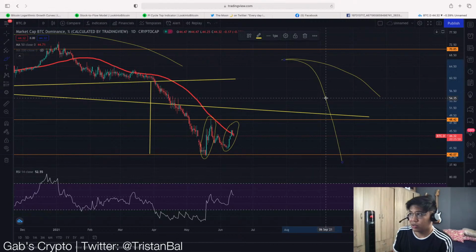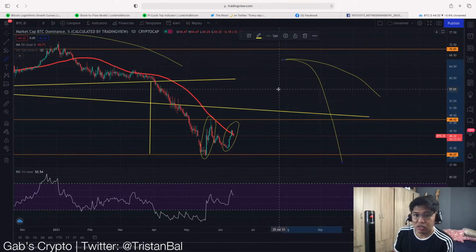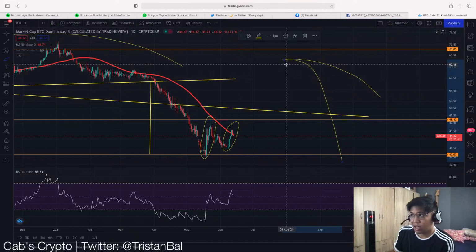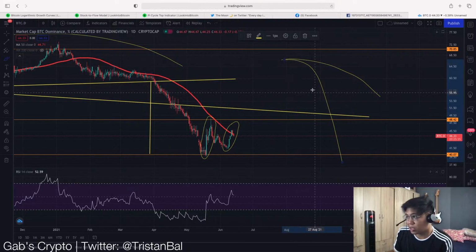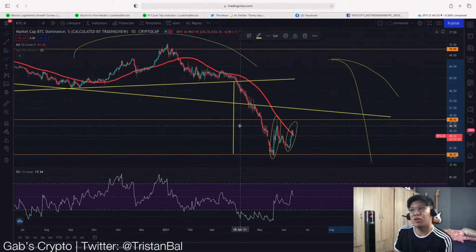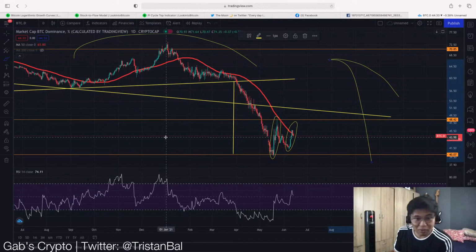So, may four scenarios lang naman siya. If pataas si dominance, tapos pataas si Bitcoin, Bitcoin will pump, altcoins will bleed. Pero if pababa, tapos pataas pa rin ang dominance, Bitcoin will go lower, but altcoins will generally dump higher and faster. So, mas malakas yung dump ni altcoins kaysa kay Bitcoin pag pataas ang dominance. So, ngayon, the $1 million question. Tapos na ba ang altcoin season?